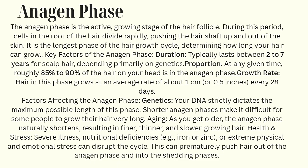Key factors of the anagen phase. The duration is typically going to last between 2 to 7 years for scalp hair, depending primarily on genetics. The proportion: at any given time, roughly 85 to 90% of your hair on your head is in the anagen phase. And the growth rate: hair in this phase grows at an average rate of about 1 centimeter or 0.5 inches every 28 days.